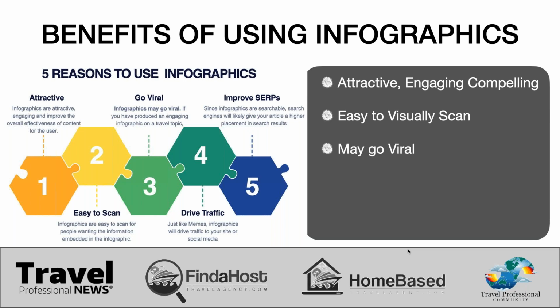And infographics may go viral. If you have produced an engaging infographic on a travel topic, it might be shared and then shared again and again on social media. And while infographics seem best integrated into an article, most infographics are just fine standing on their own in social media posts. In fact, once you know how to create quality infographics, you can produce unique social media content that is designed to go viral.